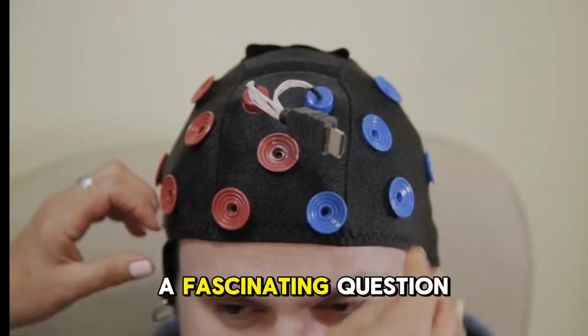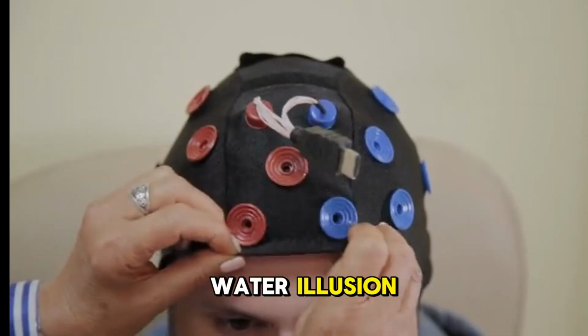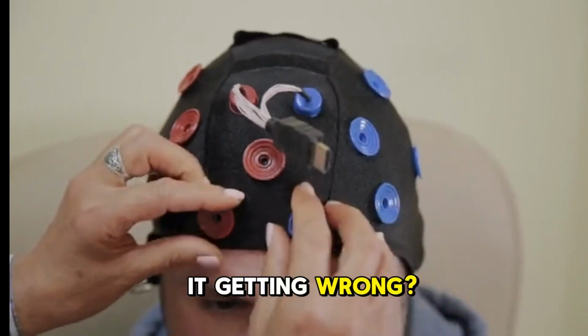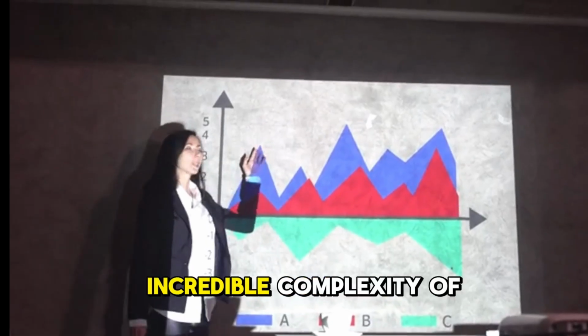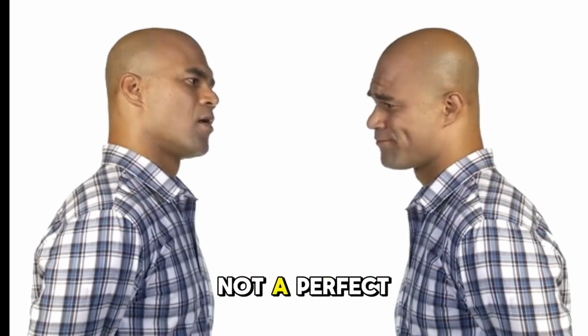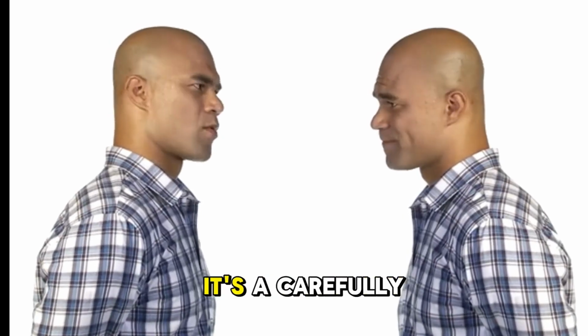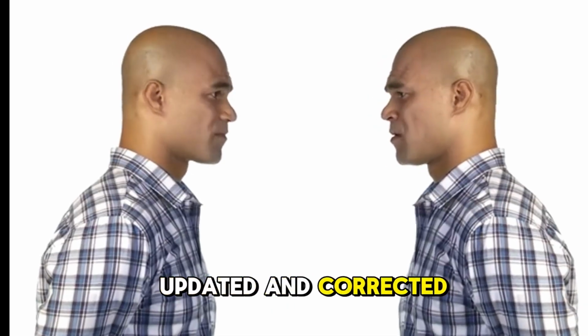This brings up a fascinating question. If our brains can be so easily tricked by a simple water illusion, what else is it getting wrong? This isn't meant to be alarming, but rather to highlight the incredible complexity of our own minds. Our perception is not a perfect mirror of reality. It's a carefully constructed simulation that is constantly being updated and corrected.